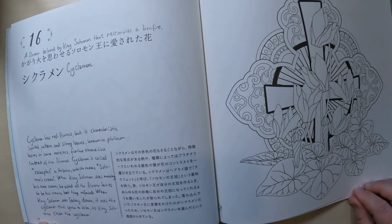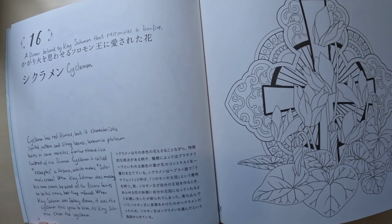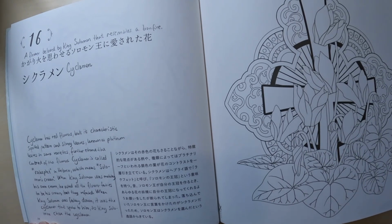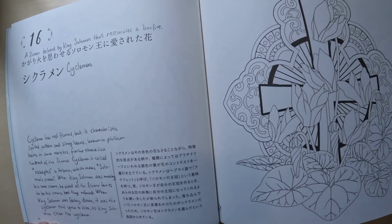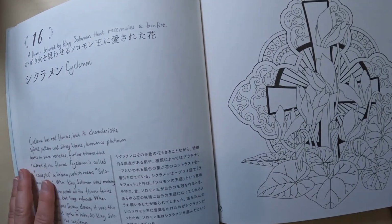And now we have a myth here. When King Solomon was making his own crown, he asked all the flower fairies to be his crown, but they refused. When King Solomon was feeling down, it was the cyclamen that spoke to him, so King Solomon chose the cyclamen. So that is why these flowers were in his crown, or helped him make the crown, actually.